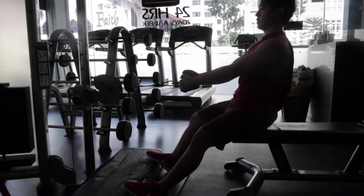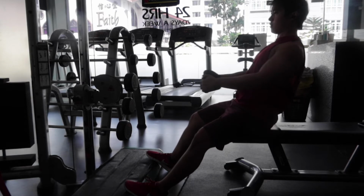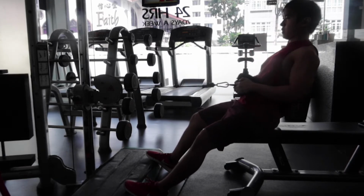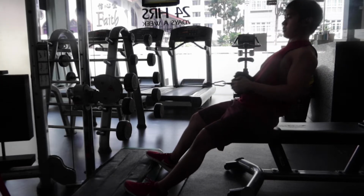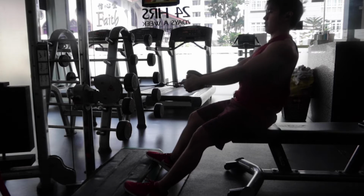Same thing again, you want to keep your elbows tucked in. Try not to flare them out. Tuck them as close as much as possible. Retract your scapula and pull your shoulder blades back, and then try to pull it all the way towards your stomach and then release.